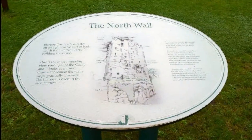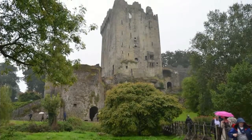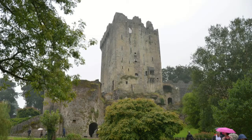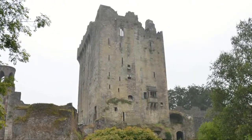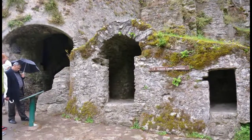About the north wall, Blarney Castle sits directly on an 8-meter cliff of rock which formed the quarry for building the castle. This is the most imposing view you will get of the castle, and it looks even more dramatic because the walls slope gradually inward. Some of the most distinctive features on the north wall are two light windows, three garderobe outlets, and a casemented oriel window. In view, three ground level openings.